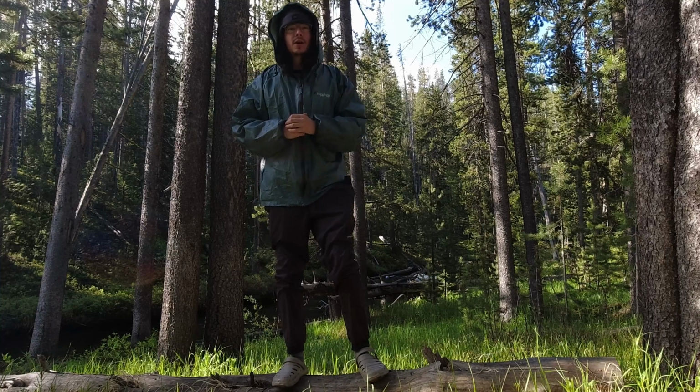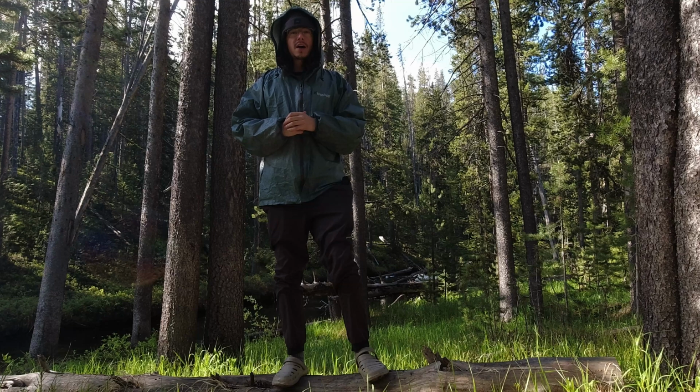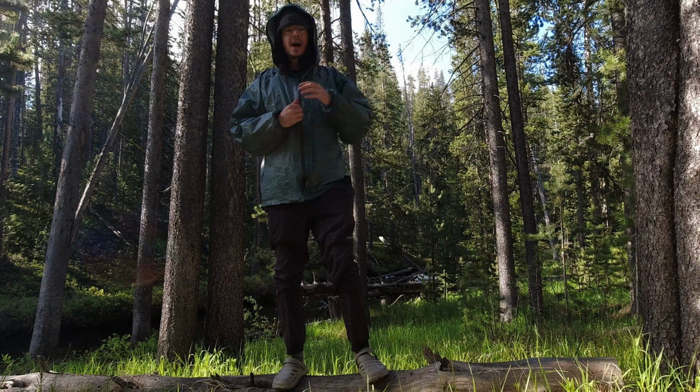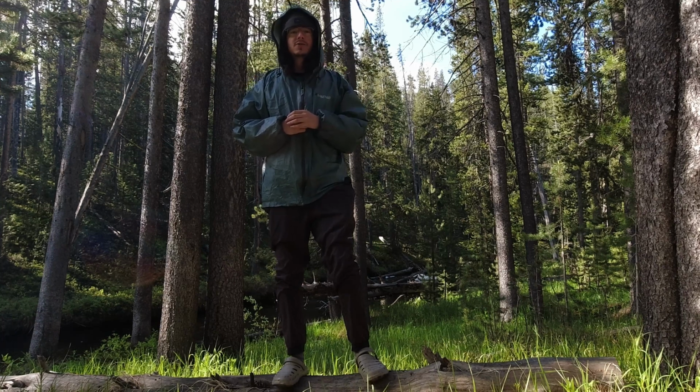I do have a little bit of a shorter day today. I'm going to head to the Imperial Meadows, and along the way, if the weather permits, I'm hoping to take a short detour to check out Faithful Falls. I'm going to finish packing up camp, and it'll be time to hit the trail.